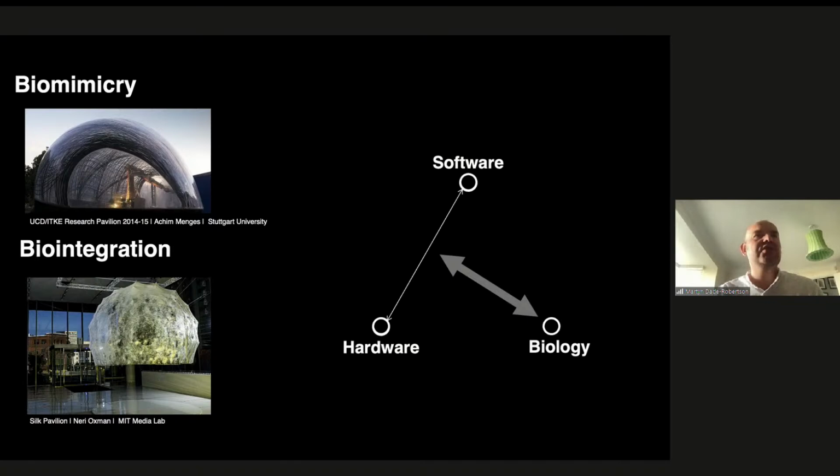And then the second theme is biointegration. And for that, I show probably the most iconic example of an architectural biointegration project. This is the Silk Pavilion by Neri Oxman at MIT Media Lab. If you're not aware of that work, Neri has created essentially a scaffold made from aluminium.